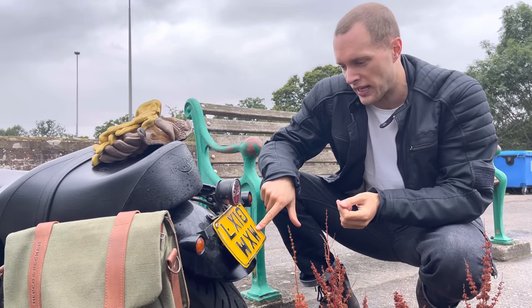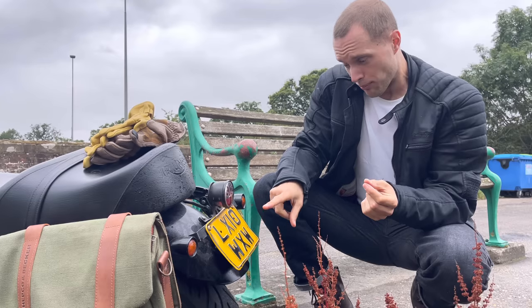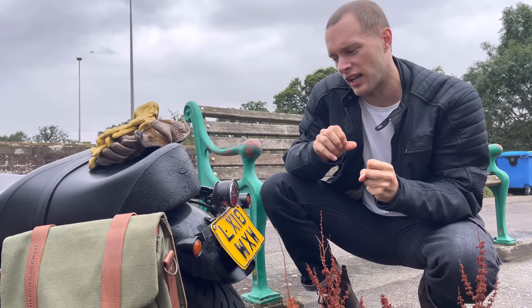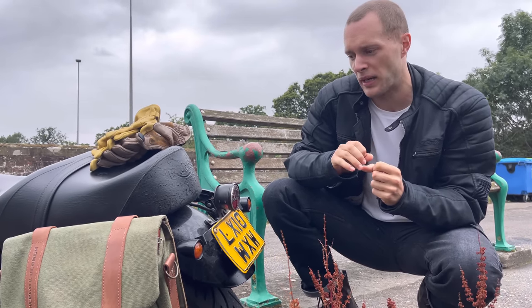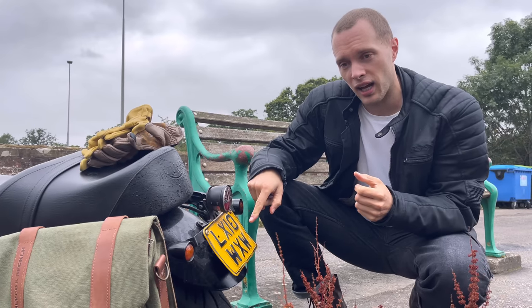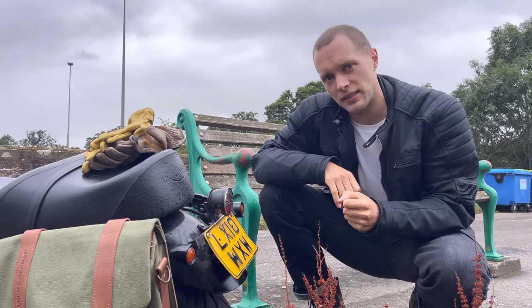So this plate is 7x5 size, 7 inches by 5 inches. Bought it off eBay, £12, aluminium, and while it's not technically the legal size, you'll in reality never get in any trouble for having it on. When I stopped by police for speeding, they had no issue with the plate at all. So it's a really nice way to tidy up the back of your bike, and while it may not technically be legal, you're not gonna have any problems in reality with it.